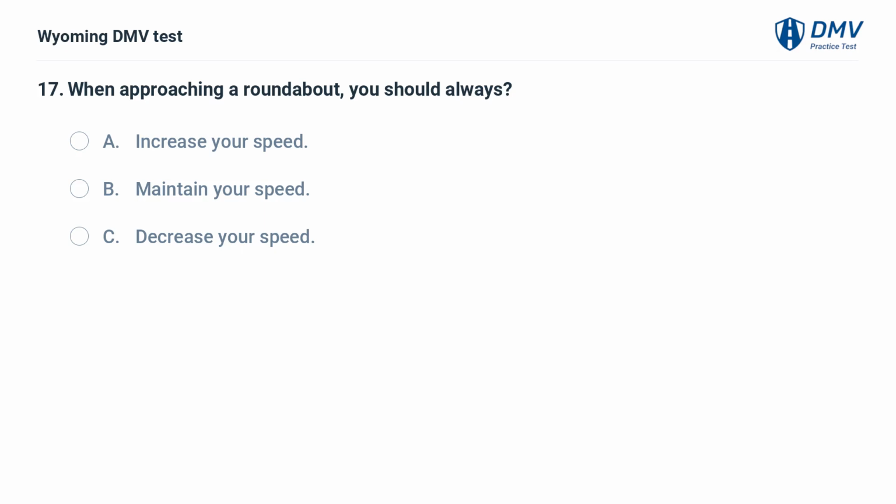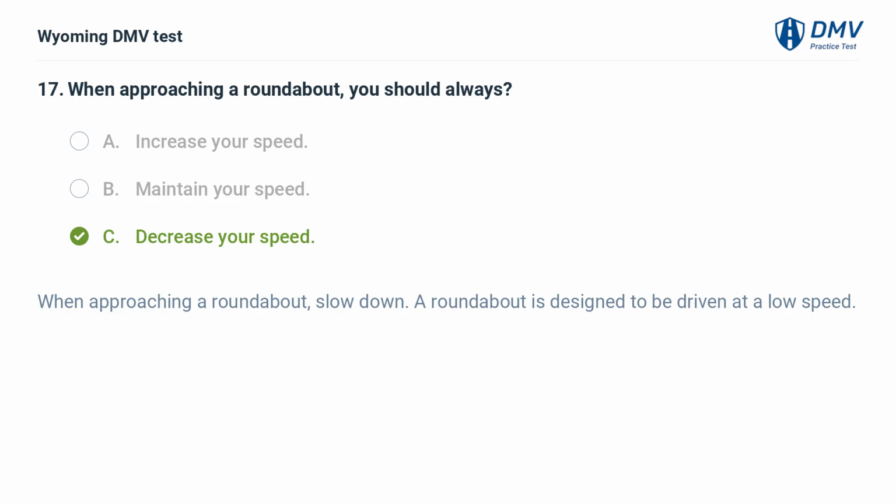When approaching a roundabout, you should always A. Increase your speed. B. Maintain your speed. C. Decrease your speed. C. Decrease your speed. When approaching a roundabout, slow down. A roundabout is designed to be driven at a low speed.